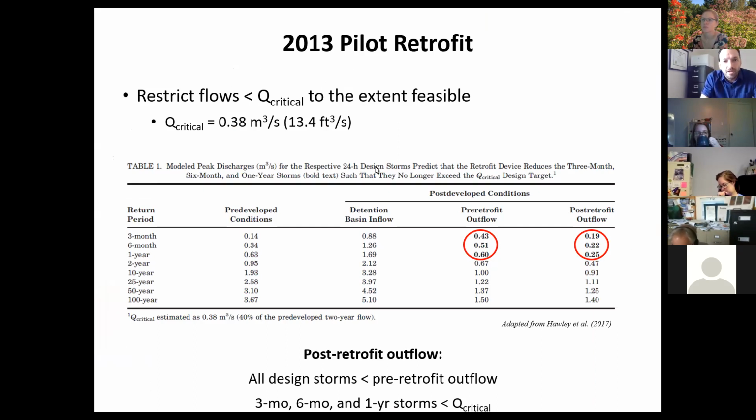Yeah, so good. Another good question. So the critical discharge for this stream is 0.38 cubic meters per second. And that stays constant unless the stream itself changes. So if the stream got steeper, or if the stream got wider, the bed material got finer, whatever, that stays relatively constant. So then you can basically use that as your design target to say, look, before a retrofit, the 6 month was greater than 0.38. The 1 year is greater than 0.38. Now let's see how much we can restrict that low flow outlet to see if we can get these flows to be less than 0.38 in the system. And that was the idea there.